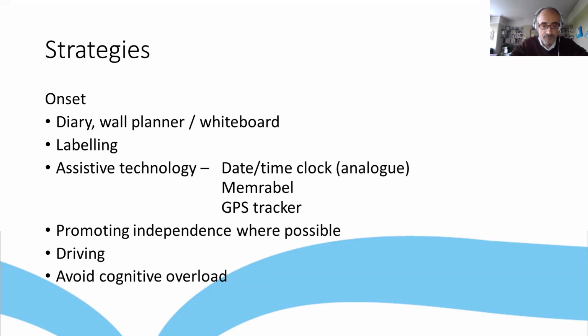Obviously, driving very quickly becomes unsafe, particularly in CJD. Other types of dementias that have a longer course, people might be able to drive for longer. But given the rapid cognitive decline associated with this illness, driving is really not recommended after diagnosis for public safety reasons. And you should really notify the DVLA of the diagnosis as well. And to avoid cognitive overload, similar to what Margaret was saying around communication, just trying to keep things short and simple, not overloading somebody's limited cognition with too many tasks in tandem.